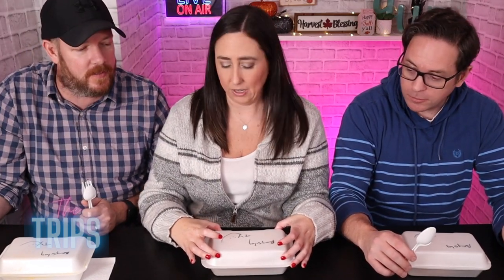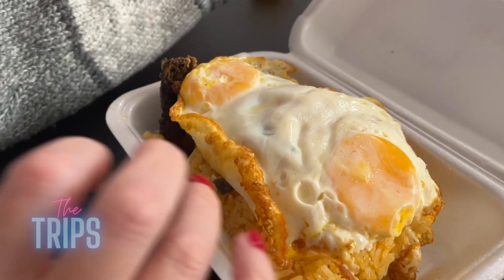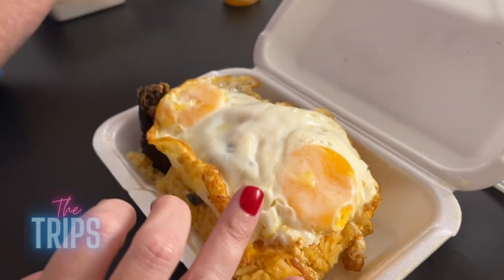So, do you guys know what Bangsilog is? No. All right, so really quickly, it is basically eggs, fried rice, and then the bang part is bangus, fish. Oh, wow. This is fish meat. We have tried fish before. Oh, God, it still has the tail. I didn't know it was going to be a full damn fish.